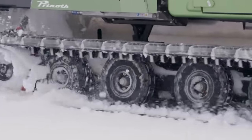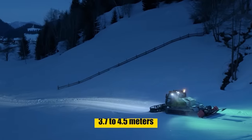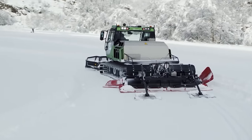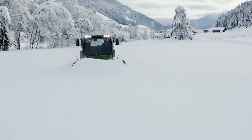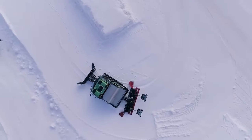Precision is key with the Husky E-Motion. Its grooming width ranges from 3.7 to 4.5 meters, expandable with optional tiller extensions. Features like LED lights, inclinometers, and a rear-view camera, especially in the X package, take it from great to exceptional.